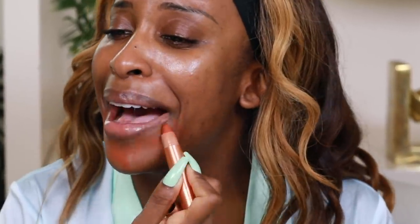I'm gonna color correct the bottom half of my very uneven face, AKA my fake beard, with the tinted hue stick. The shade that I use is Rise. And I rise up, and I'm not afraid. I rise up from shaving my face. I rise up. For real though, this little color correcting stick really changed my life.